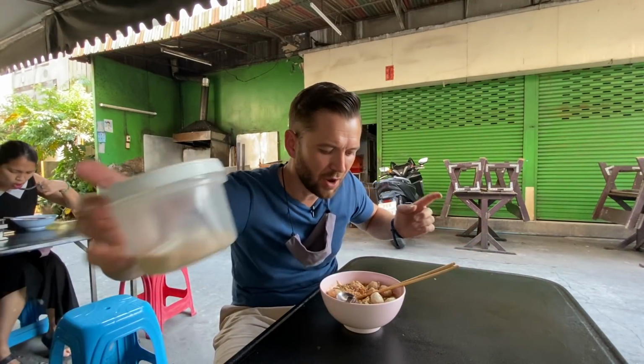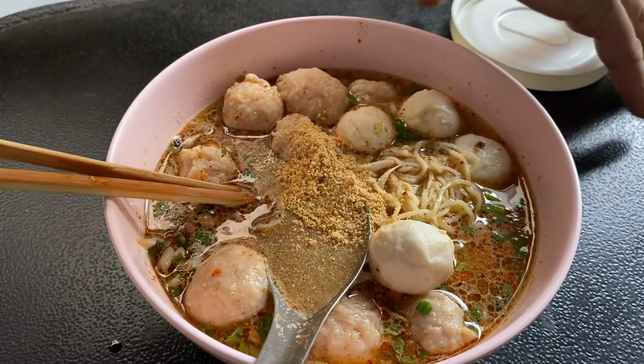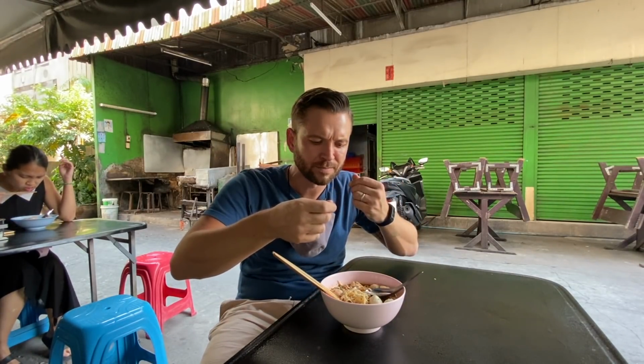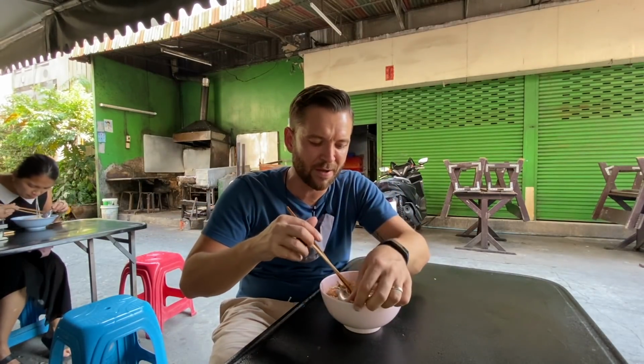Do you know what? I don't think I've got to put anything in that. The only thing I might add is more peanut powder, because I've never had that before, and it looks amazing. I must have had it before, but you can really taste it. Usually you get chopped, roasted peanuts in every bite, and they're crunchy. But this is like every single spoonful, all you can taste is peanut.